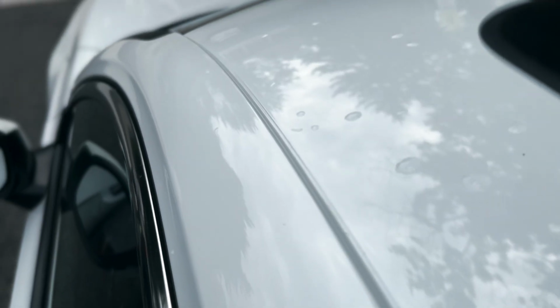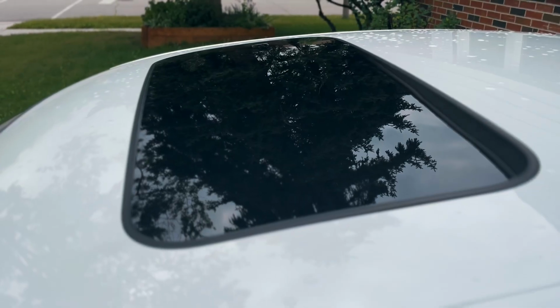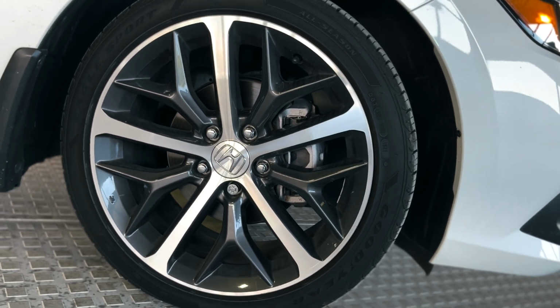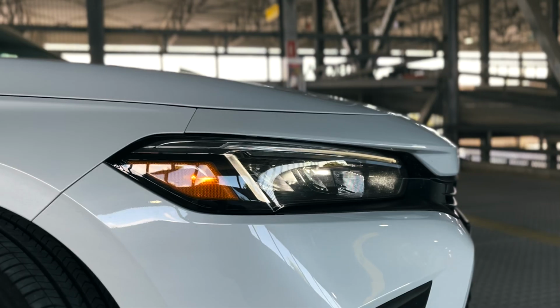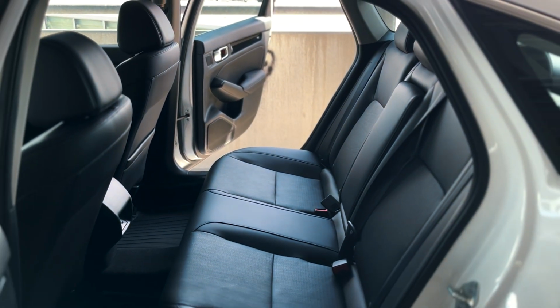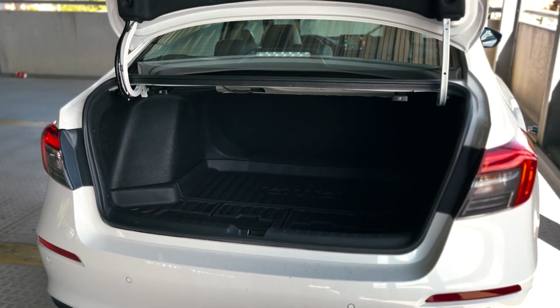The roof is now laser welded, just like Volkswagen and Audi's, which looks a lot more sleek, and there's also an available sunroof. And these 18-inch wheels look pretty damn good too. I actually like the new look a lot more. It's a lot less busy, and it's a lot more grown up now, not just in looks, but in a practical sense as well. The rear seat is very spacious, and the trunk is huge. It easily fits two of me in the back.